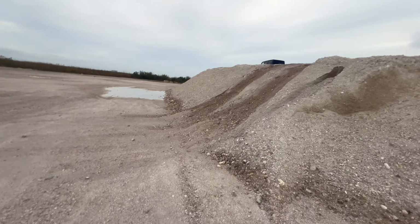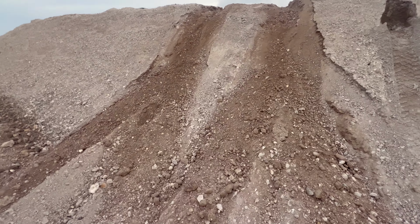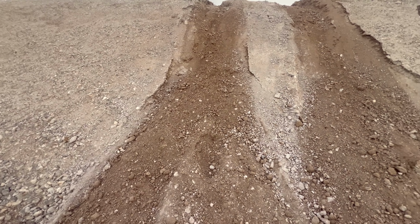So yeah, stay tuned. All right, to make my way back up to the Jeep, I have to, man, I'm ruining my shoes. I love these shoes.